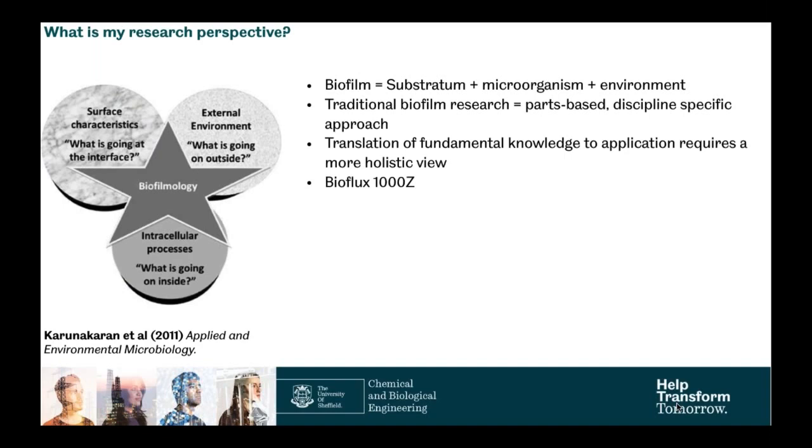So we started with the thinking that for a biofilm to form, we really need two main elements. One is the surface that they form on, and the next is the microorganisms that form a part of the biofilm. So in addition to this, the development of a biofilm is very much influenced by the environment around it. So the conditions in terms of pH, or flow, or the nutrients that are present in the environment, all dictate how a biofilm will develop.